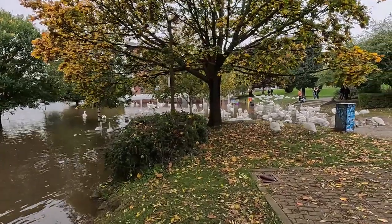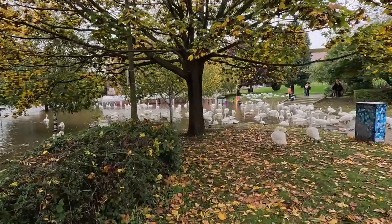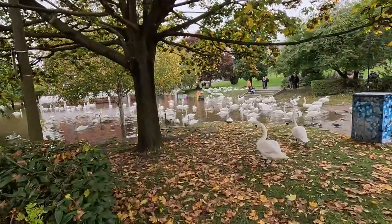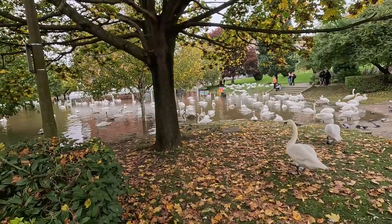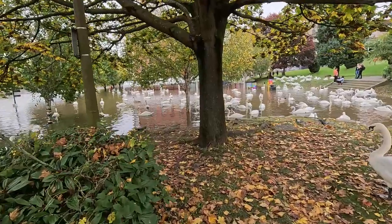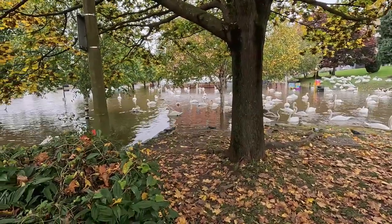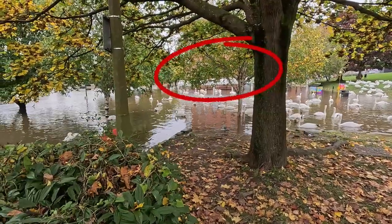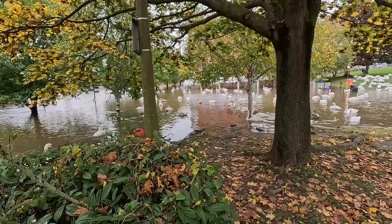And here, in the same place as last time, all gathered together, all these swans. I think they might have figured out that people will come down and give them things to eat. That's probably why they hang around here. Feel sorry for the businesses around here. You can see that awning just behind the swans. Seems to get flooded out regularly.